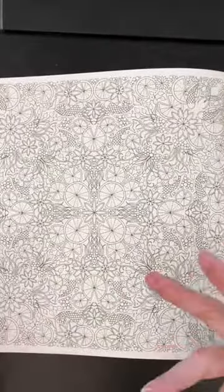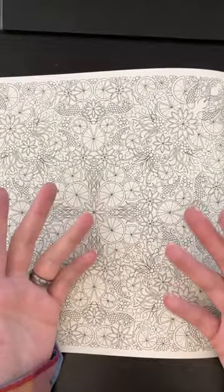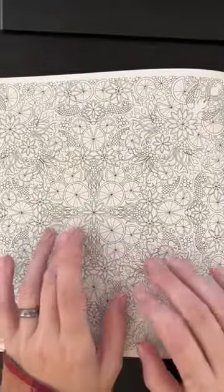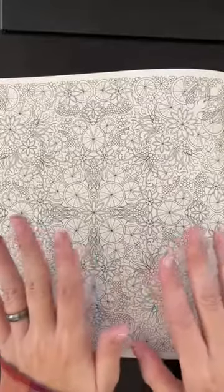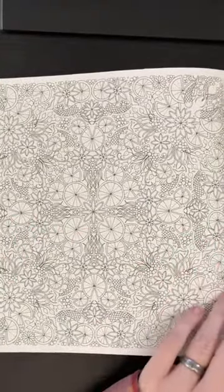But I would never color this. I get there are people that do it, and I used to do mandalas. But this isn't my jam, and good on those who do it. Not my jam. I like pictures.